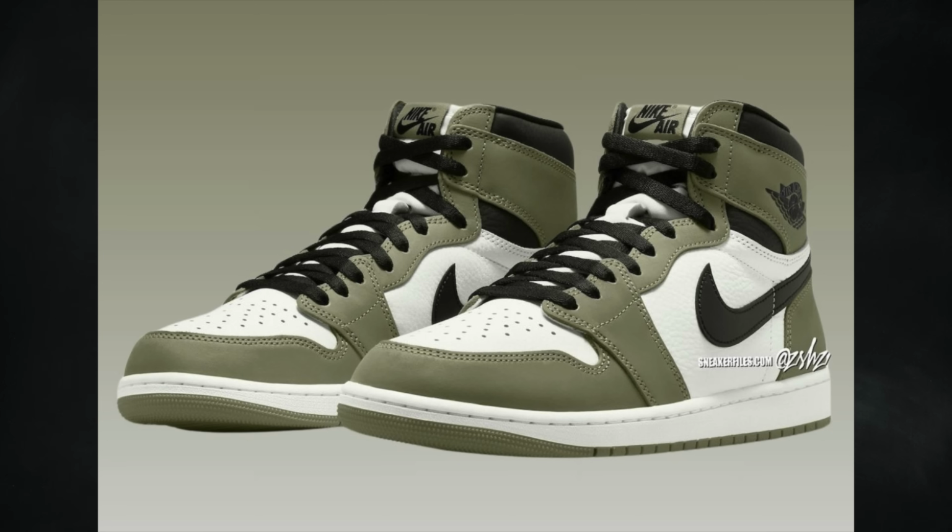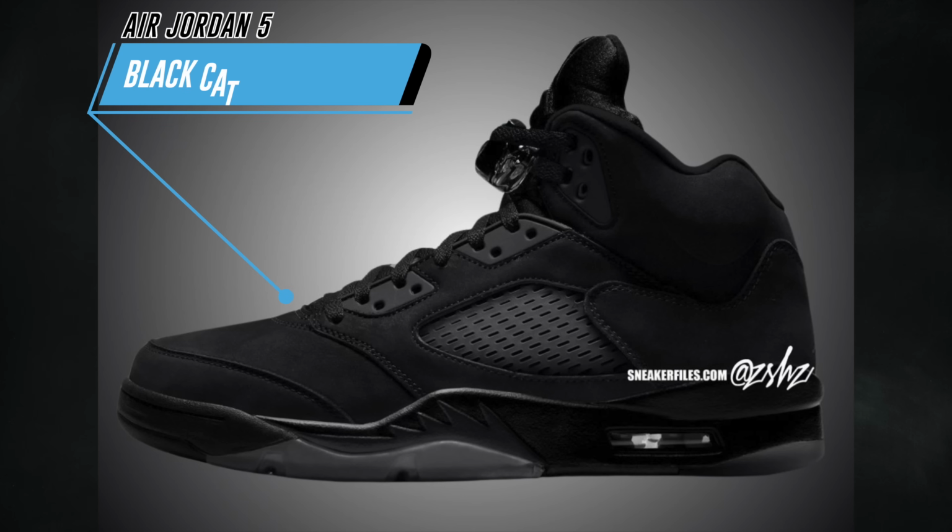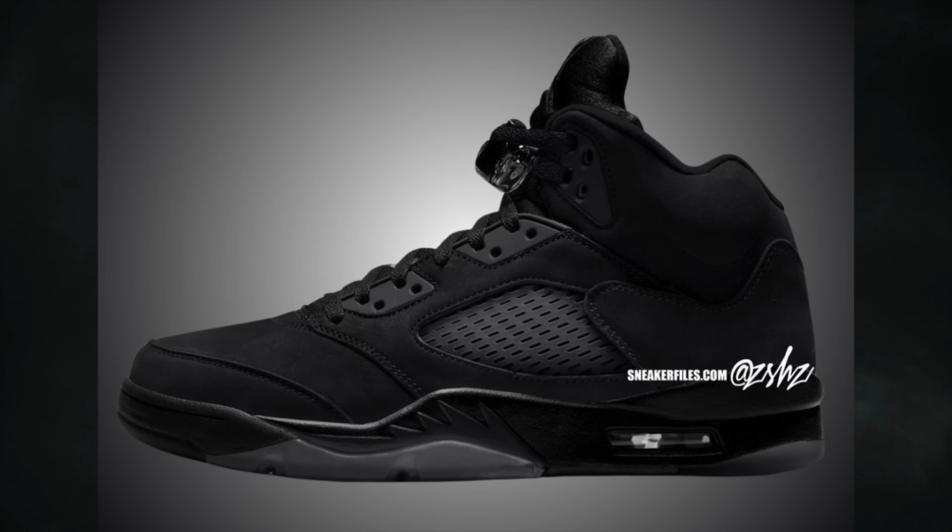Unfortunately, no longer the case, but they were expected to debut on November 16th for $180. Probably the biggest letdown is the Air Jordan 5 Black Cat. This pair was supposed to debut on December 7th, and the official colorway is anthracite, black, and off noir. Now, this wasn't an accurate mock-up of what was going to release, and I was actually told by my sources that they weren't going to look like this. Unfortunately, these don't look like they're going to drop in 2025.